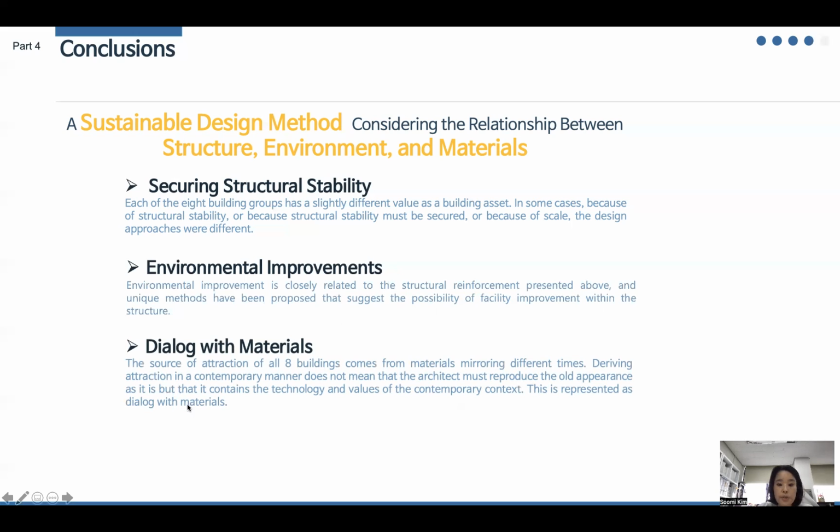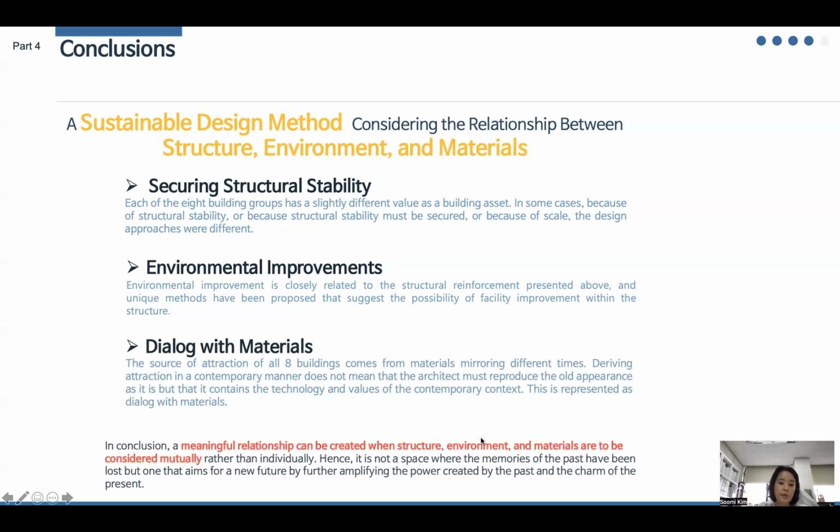The source of attraction of eight buildings comes from materials mirroring different times. Deriving attraction in a contemporary manner does not mean that architecture must reproduce the old appearance as it is, but that it contains the technology and values of the contemporary context. This is represented as dialogue with materials.